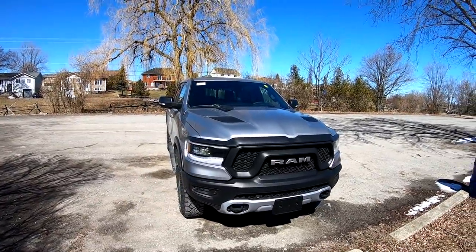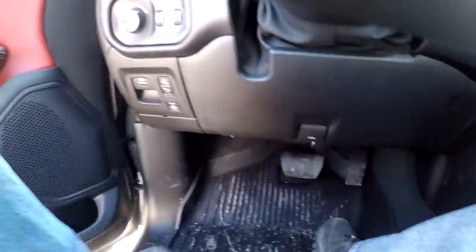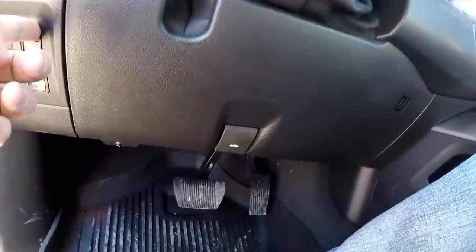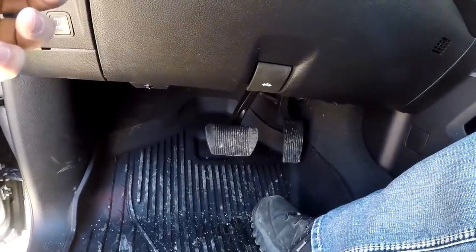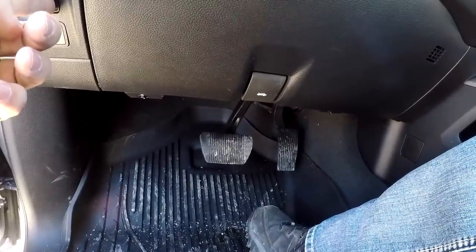God, the hood looks awesome. Doesn't it? And I've just noticed, I am guessing, that this is going to move the gas pedals and brake pedals further forward. Yep. So if your legs are too short, or you don't like the positioning, you can also adjust your pedals. It'd be good for, like, the push of a button.